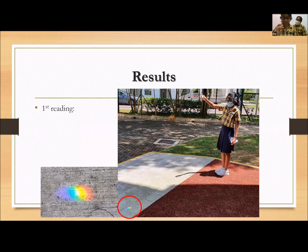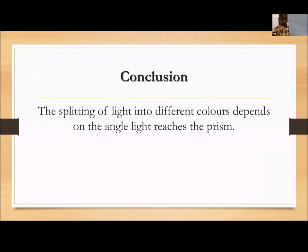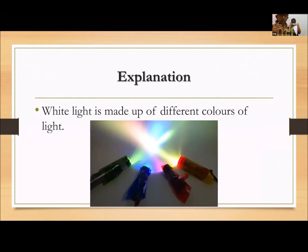For our first reading, when the flat surface of the prism faces the sun, we observed that light was split into different colors. For our second reading, when the edge of the prism faces the sun, we observed that the light remained white in color. From our results, we conclude that the splitting of light into different colors depends on the angle light reaches the prism. Now, let me pass to Ashrita to continue the rest.